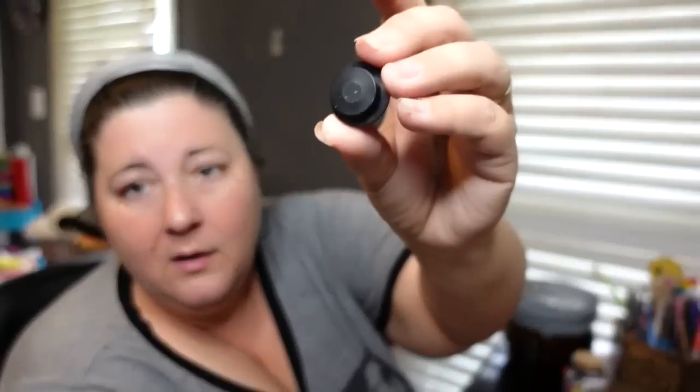I don't know what this is for. You ever just find random stuff and you're like, what the heck is that for? I have no idea, but if I throw it out, I know I'm gonna figure out the use for it. Or Mr. Cinnamon will ask me, did you see the little black thing on your desk?